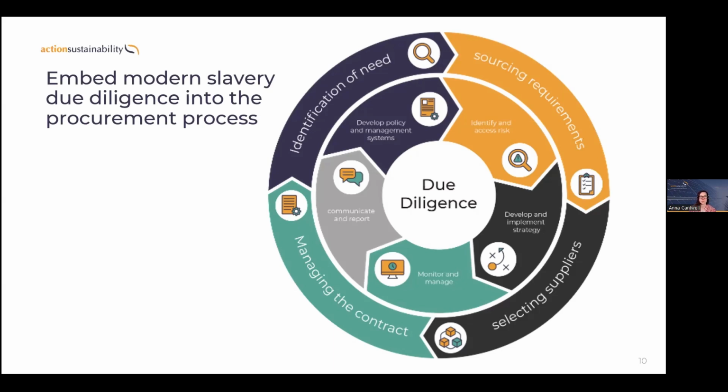So in understanding your needs, you must also consider the market's maturity, the policy requirements related to modern slavery and labour exploitation, the different risks and the leverage that you have to address these risks. So these considerations will then help to inform your procurement strategies. Then we have our next stage, which includes identifying and assessing risks.